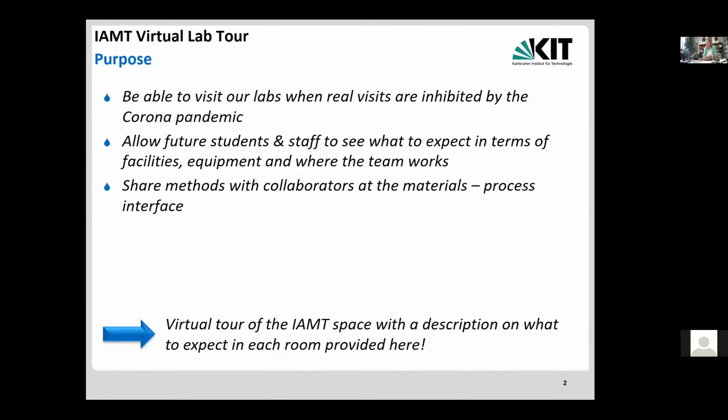And so you can come, we're open, but of course, many people can't travel right now. So it's possible to show, and also our future students and staff, they usually come from abroad. We don't bring people for interviews in person. And so it's also really nice for these future potential team members to have a look at facilities, what's there, what's the equipment, and also see a bit where and maybe how the team works.